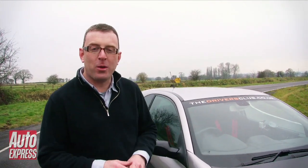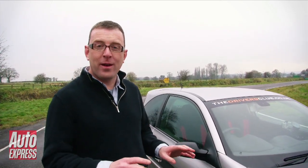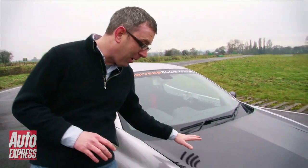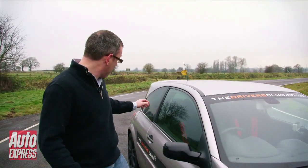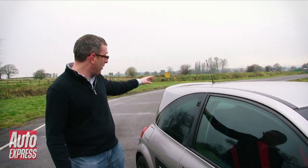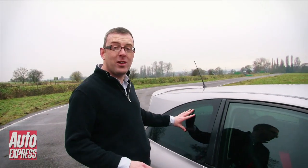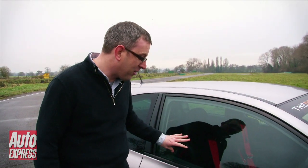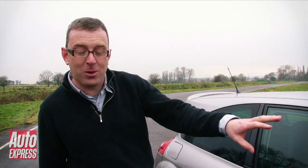The final run-out model of the last generation of Renaultsport Megane, the R26R, is all about performance. This is a no-holds-barred hot hatch. Everything that's to do with luxury is gone, everything that's left is about generating performance. And that's done through lightweight. So it's got a carbon fibre bonnet, it's got plastic side windows and a plastic rear window. Inside there's no rear seats, you get an optional roll cage, racing driver style seat belts and racing seats. It's also got a limited slip differential and it's probably the ultimate example of Renaultsport Megane.